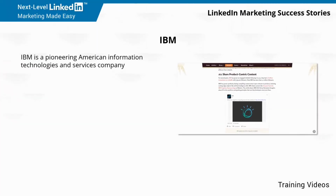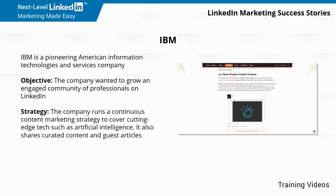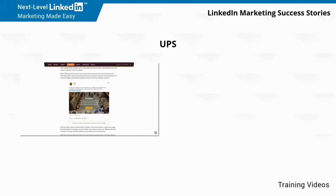IBM. IBM is a pioneering American information technologies and services company. Objective: the company wanted to grow an engaged community of professionals on LinkedIn. Strategy: the company runs a continuous content marketing strategy to cover cutting-edge tech such as artificial intelligence. It also shares curated content and guest articles. Results: IBM's company page grew from 1.2 million followers to 3.2 million followers in only a few years.